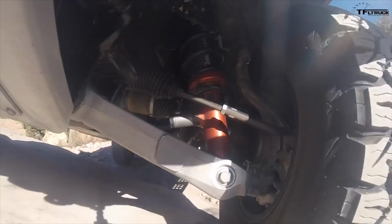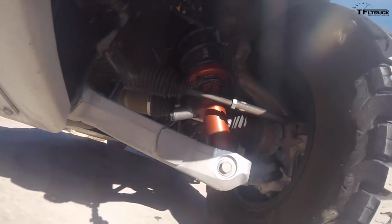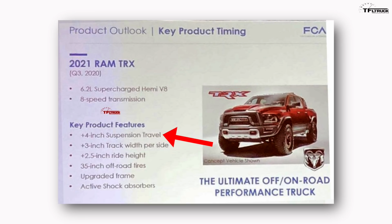Now, the Ford F-150 Raptor currently uses the Fox 3.0 internal bypass shocks with live valve technology. This is really cool because you can actually set some of these components from inside the truck to make the ride what you want it to be. And it is specifically built for the Ford Raptor. It works really well.